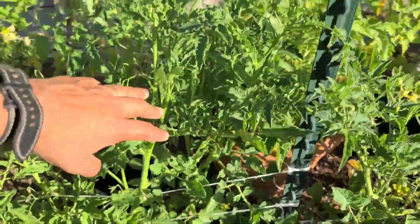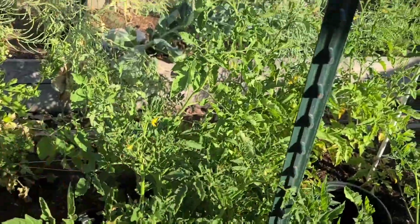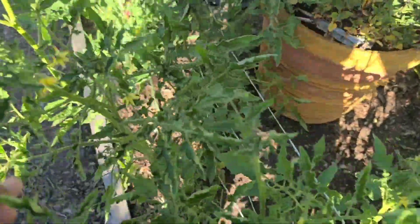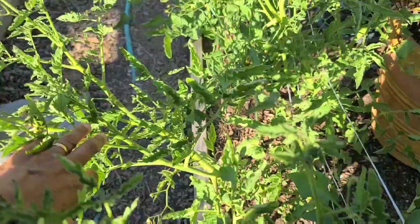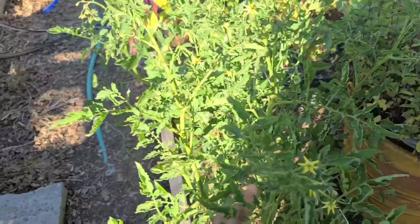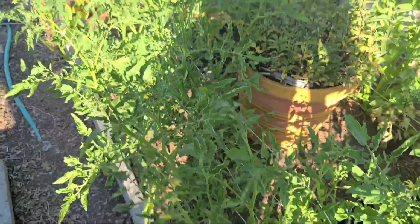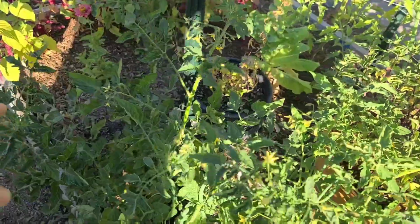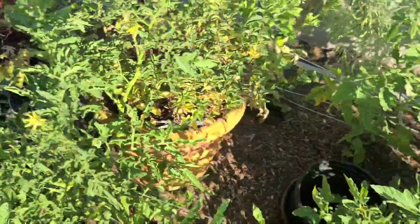Now, ideally, I should have had 2 more strings running, but I'll have to do that now, because if you don't do that, the plants start to fall, and I'm going to have to prop them back up. I'm going to have to maybe remove some suckers, which have also probably gone beyond the point where I ideally could have just pinched them off, but I'm going to have to do all of that cleanup.